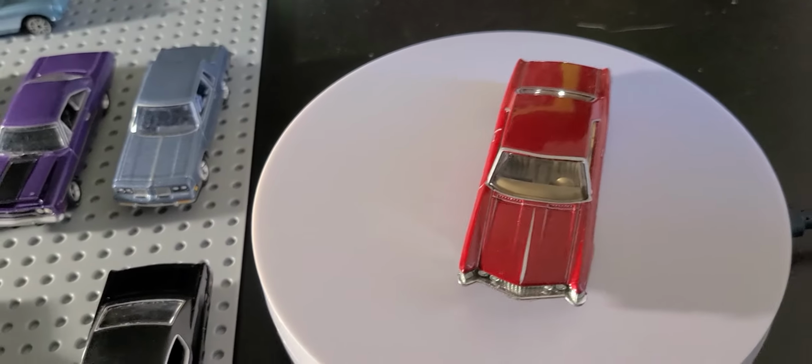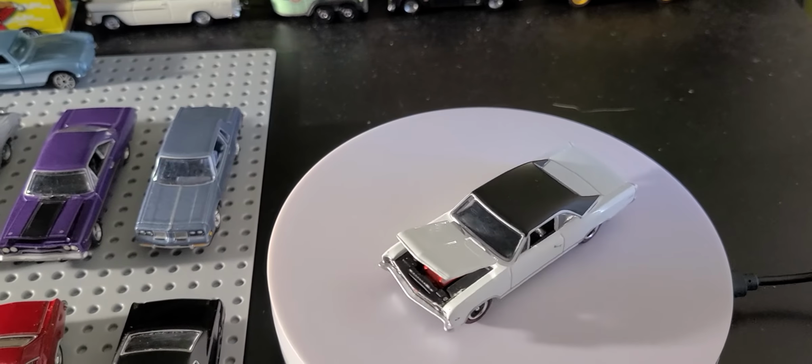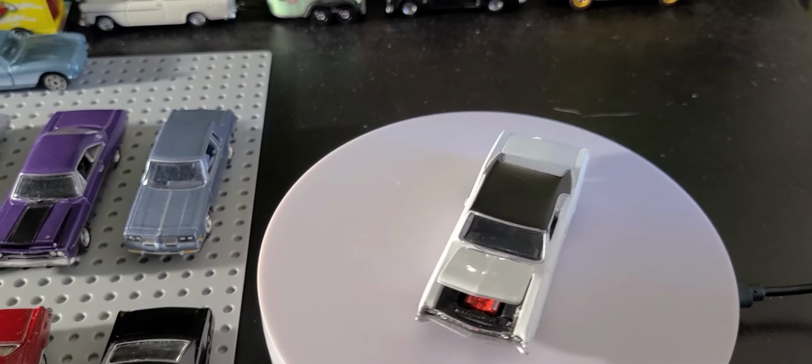I just wish that one of them, Greenlight, Johnny Lightning, Auto World, somebody would do a version of the Black Beauty, which is a Chrysler Imperial, which looks pretty much like this, similar, but on the same body style. But to do that Black Beauty from Green Hornet, I heard it's been out there, but it's expensive, man, if you can find it.